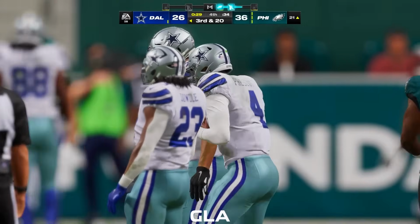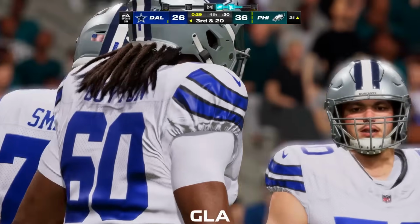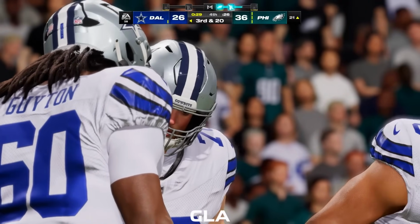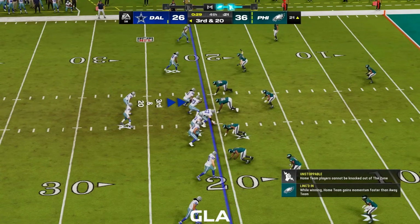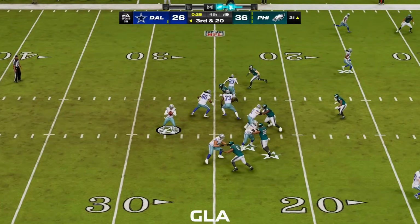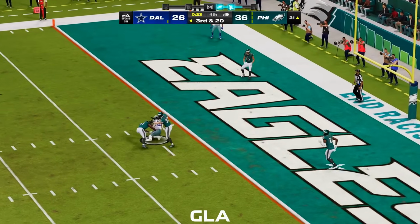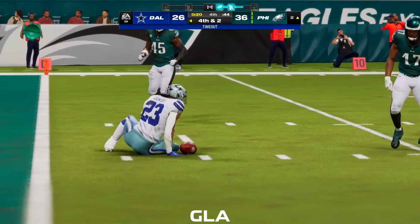Now the question is obvious. Do you try to kick the field goal right here, knowing that you need two scores? I would be thinking about it if I were on that sideline. Get the field goal now, try to get the touchdown later. This crowd is turning up the decibel level. It's 3rd and long. Here's Dak. That is caught inside the 5, and he's able to get it down to the 2-yard line.